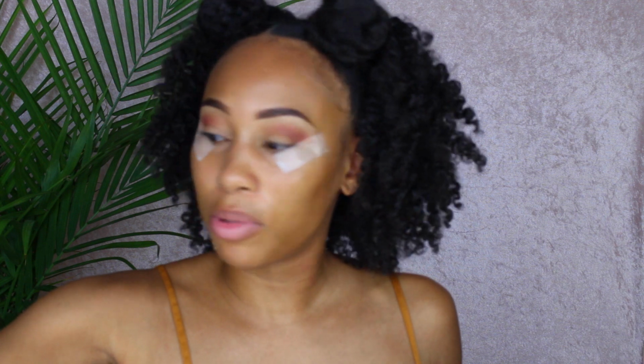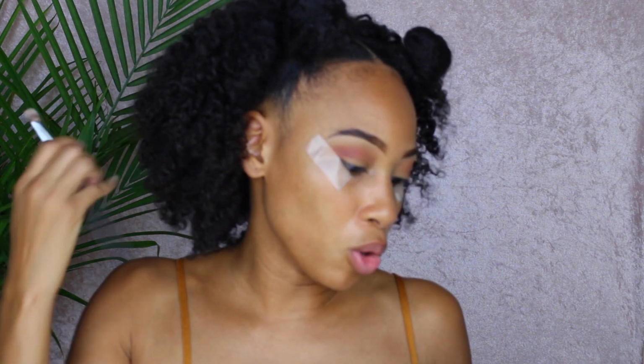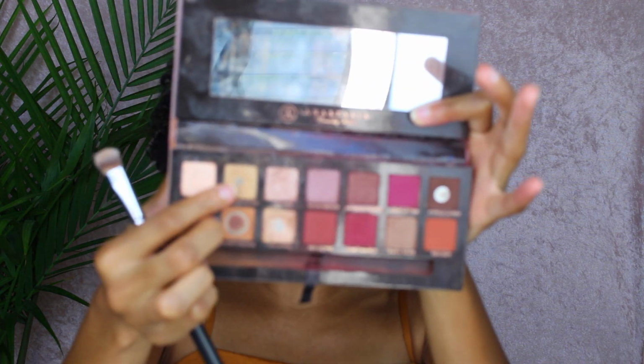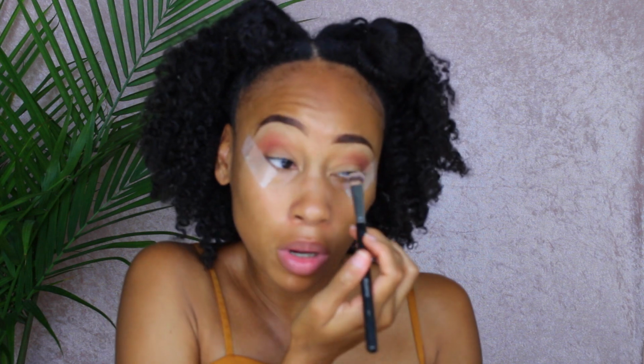And then the last thing that I'm going to do for this eye look is I'm going to take the color Golden Ochre, I believe that's what it's called. It's this matte skin tone shade right here. And I'm just going to put that right on my lid.